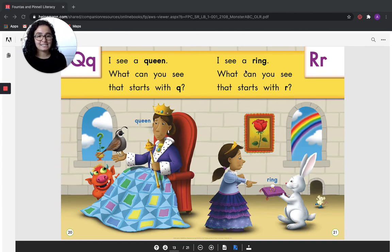R. I see a ring. What can you see that starts with R? I can see a rose. I can also see a rainbow. And I see a rabbit. And it also looks like this little mouse is wearing a pair of rollerblades.